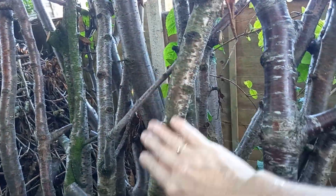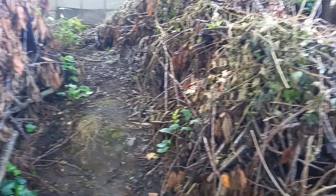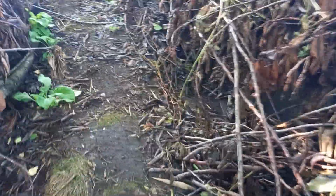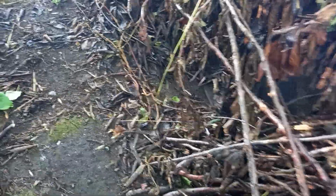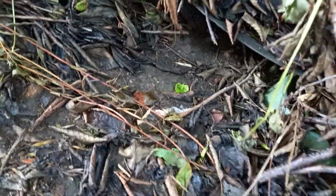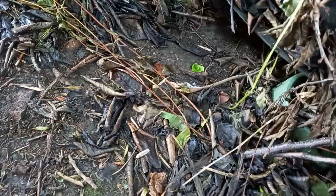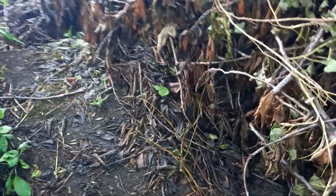Got all these. I'm keeping these pieces. I'm not going to cut all of them. Some of them I'm keeping. Fox den is great, although my cat's using it more than the fox. I'm getting lots of fleas in the process, but there's the entrance. You can see there's the entrance. There. So I'm hoping foxes will find it attractive next year.